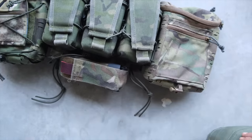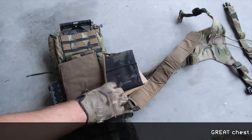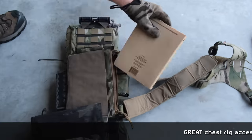A lot of those heavy rigs will also carry a crap ton of ammo. So if I need to go out for a long period of time, I also need to sustain myself. If I get into a firefight or whatever, do I have enough firepower to break away from that and get away?